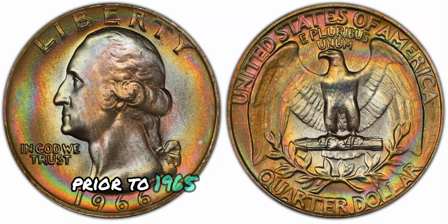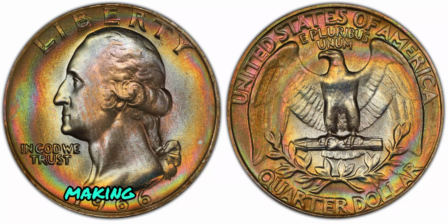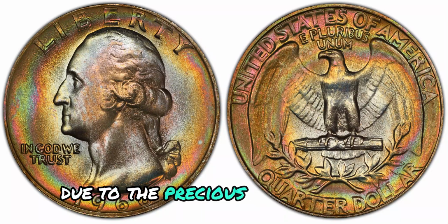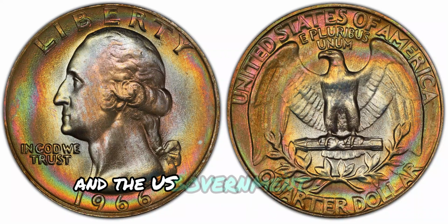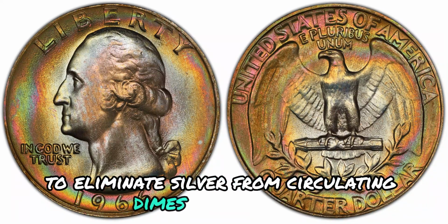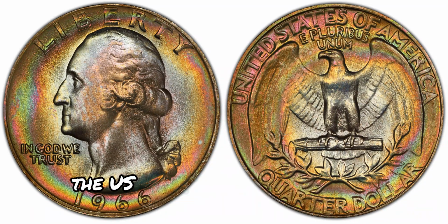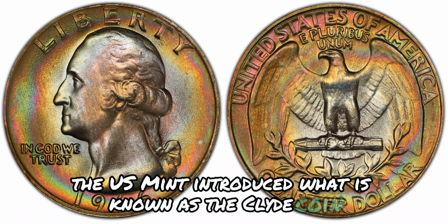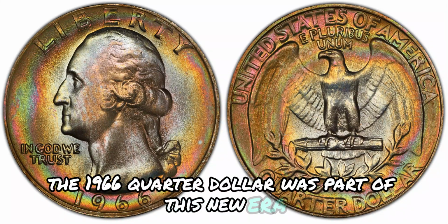Prior to 1965, U.S. quarters were composed of 90% silver, making them inherently valuable due to the precious metal content. However, by 1965, the price of silver was rising, and the U.S. government made a monumental decision to eliminate silver from circulating dimes and quarters. Thus, starting in 1965, the U.S. Mint introduced what is known as the clad coin. The 1966 quarter dollar was part of this new era.